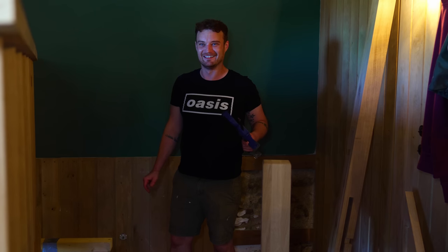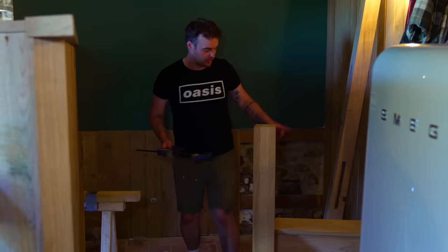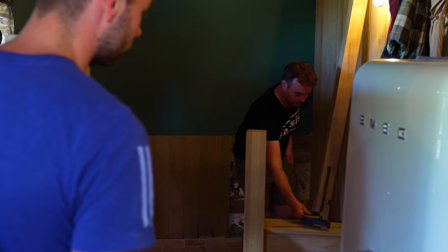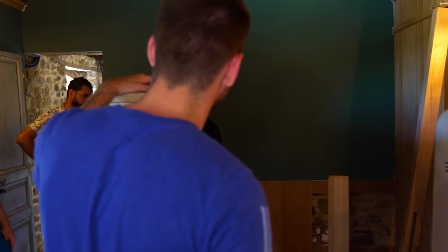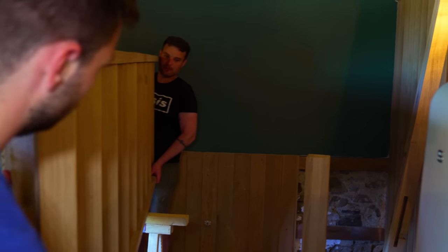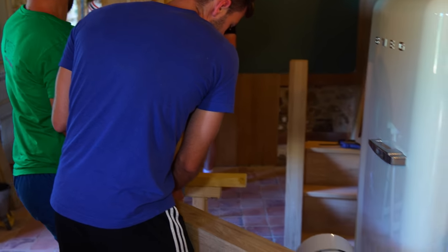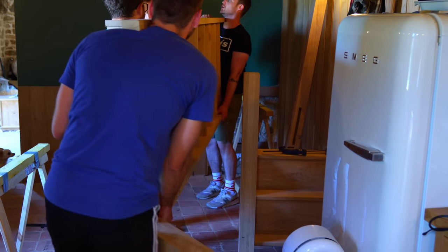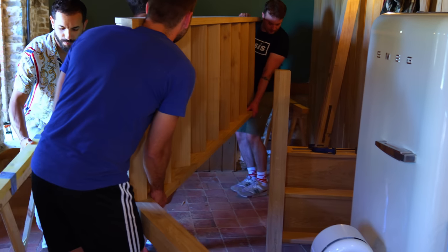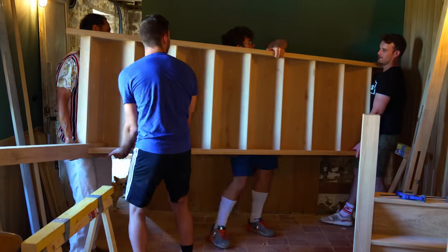Should we go? Yeah, right, okay. So I think I'm going to get the bottom because I've got to attach the newel post when it's up. So what we need to do now is lift it. Be careful of that post there, you see? Yeah, we're going to lift it now. Bring the back round. Back this way, that's it. Keep going round.